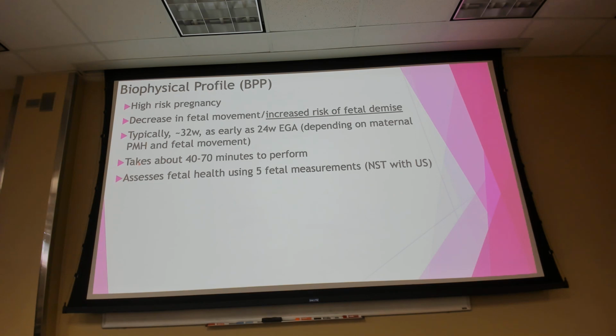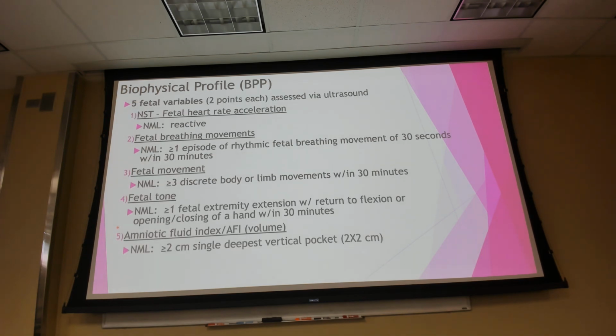So when a biophysical profile is done, if we have decreased fetal movements, we're going to have a decrease in those accelerations, we're not going to see those. Again, it's typically done about 32 weeks after that non-stress test, but certainly can be done earlier, just like the non-stress test can be done earlier. This takes quite a bit more time, up to about an hour to do this full biophysical profile. And it's assessing 5 different fetal measurements using that non-stress test and using an ultrasound to assess amniotic fluid. And so there are 5 different fetal variables that they're assessing.